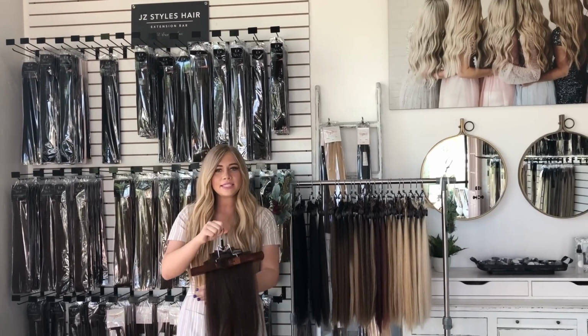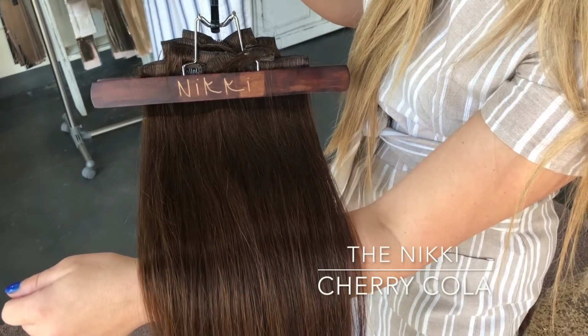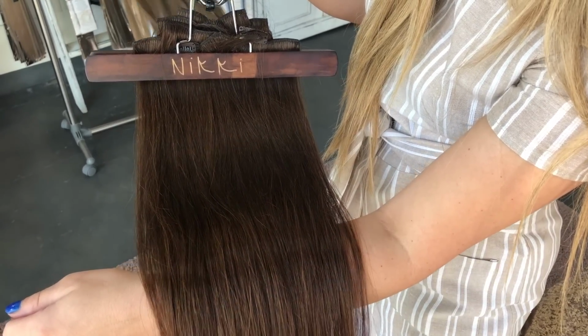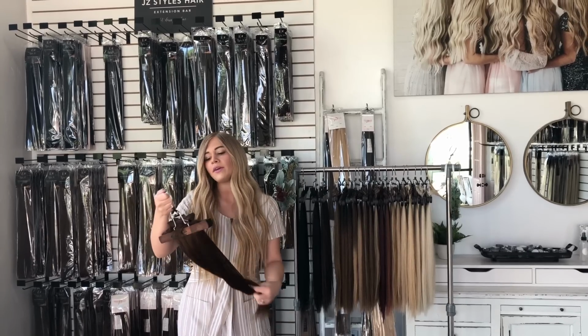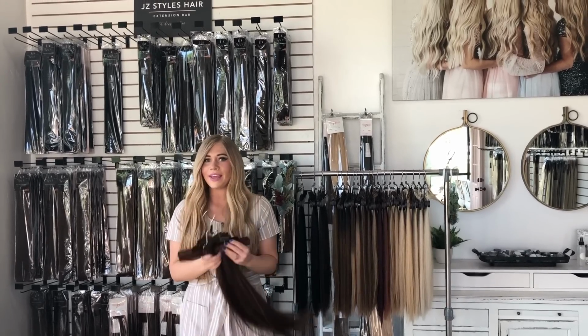This one is Nikki. It's a medium brown, but it has a little bit of a red undertone, and it's a little lighter than a level 4, which is what Bentley is. So this is a really pretty, just medium rich chocolate brown, and this is named Nikki, and this is one of my mom's best friends who has been in my life my whole life.